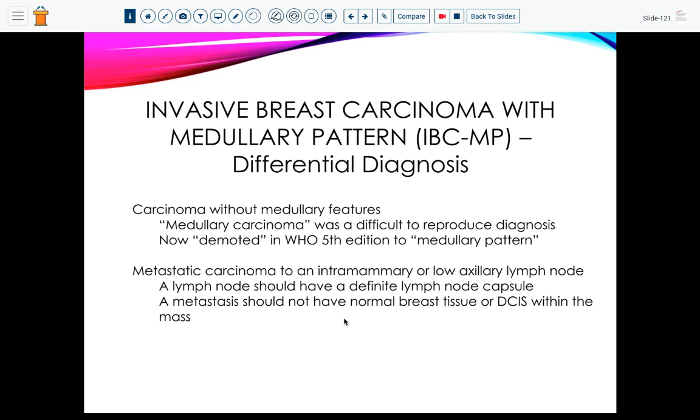You should also consider could this be a metastatic carcinoma to an intramammary or a low axillary lymph node, particularly if this is a cancer in the high upper outer quadrant of the breast? You don't want to make that mistake. So don't call it a definite lymph node unless you see a definite lymph node capsule. You should also look for normal breast tissue or DCIS within the mass. That would also eliminate a metastasis to a lymph node.